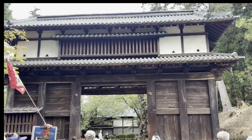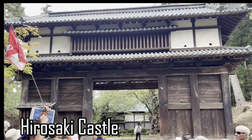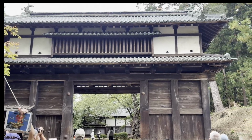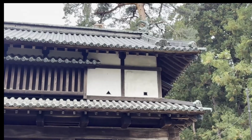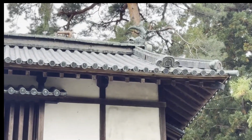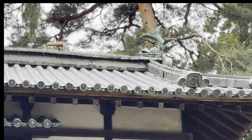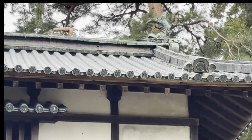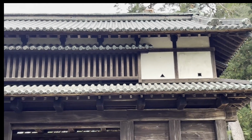Here we are at the main gate of Hirosaki Castle, solid, symmetrical, and built to impress. This was the formal entrance for feudal lords, and you can feel that old school authority in the stone base and the heavy wood beams. Now look up, see those fish on the roof? They're called shachihoko, part carp, part tiger, and totally mythical. People believed they could summon rain and protect the castle from fire. Not bad for rooftop guardians.